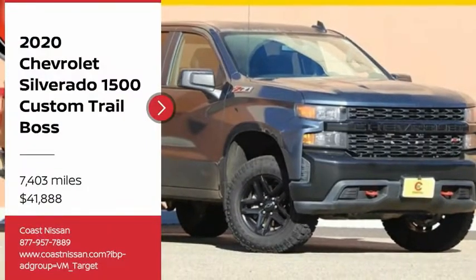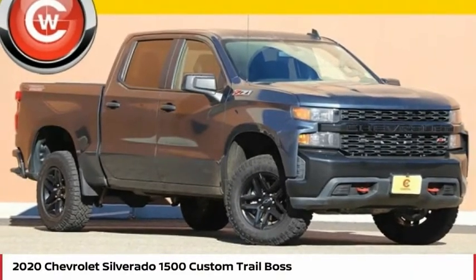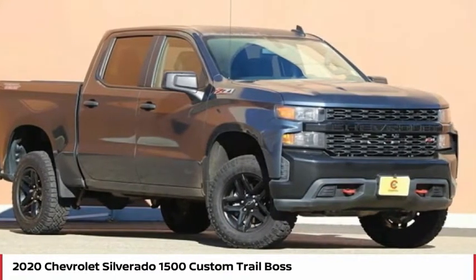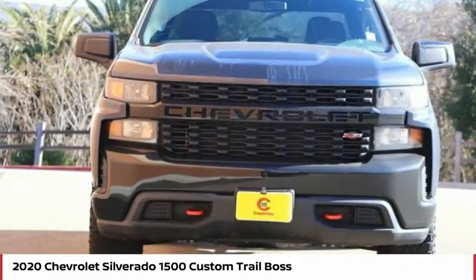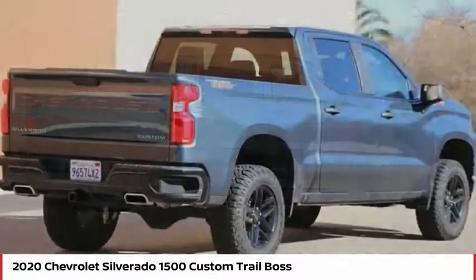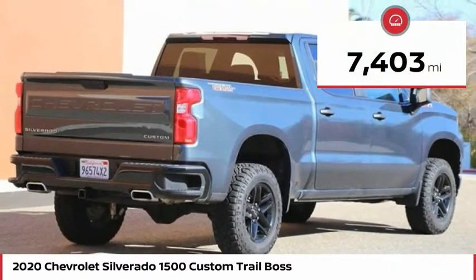Looking for the right vehicle? Check out the 2020 Silverado 1500. The Chevy Silverado 1500 has the lowest cost of ownership of any full-size pickup and is priced below $45,000. This vehicle has less than 8,000 miles.